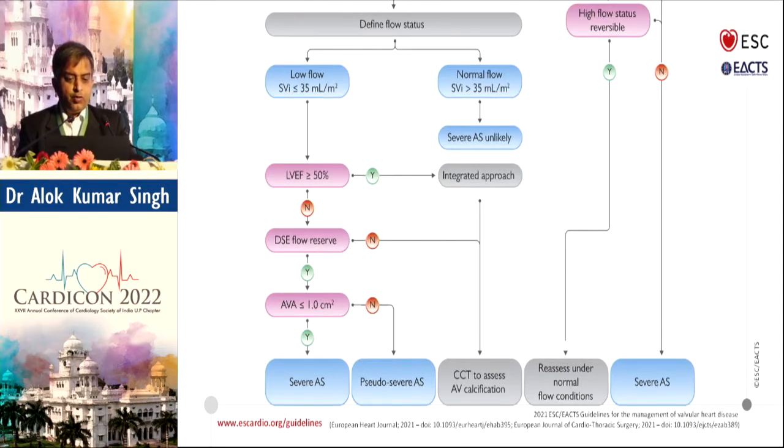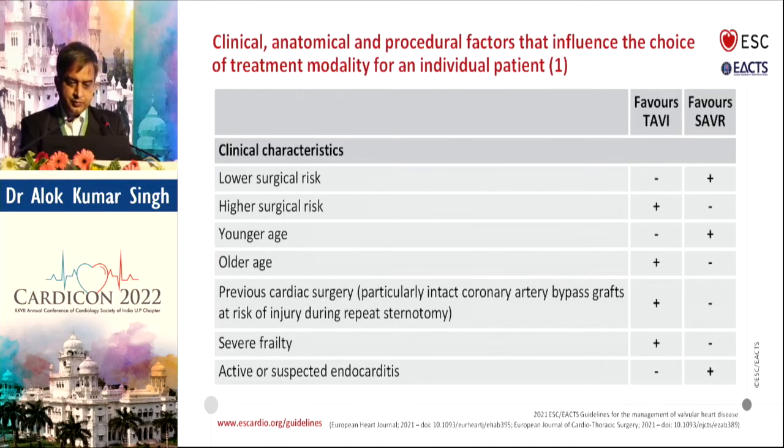If it is a normal flow, then severe AS is unlikely with the low flow, low gradient. If it is a low flow, less than 35, and if the ejection fraction is more than 50%, then an integrated approach should be done. Means cardiac CT for calcification, and increased BNP should be seen. And if it is not like that, then dobutamine stress flow reserve should be seen. And again, aortic valve area, if it is less than 1 in low flow, then severe AS. If it is not like that, then it is pseudo-severe AS.